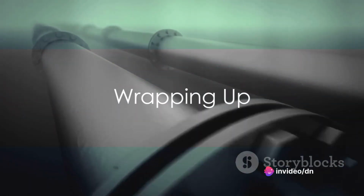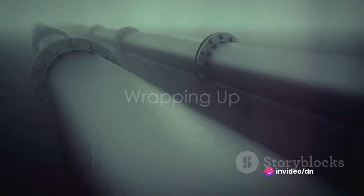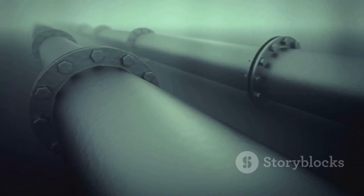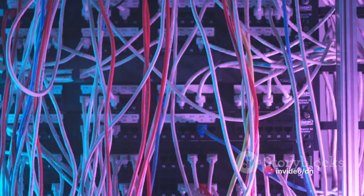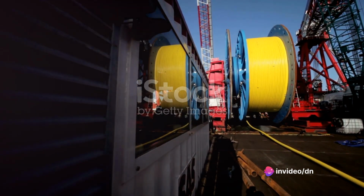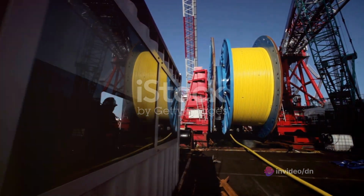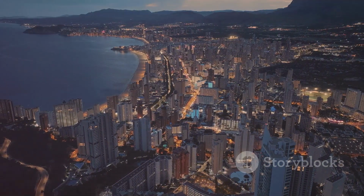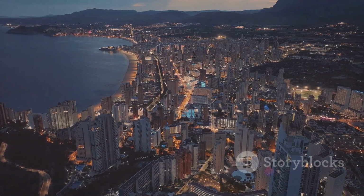The internet as we know it wouldn't exist without undersea cables. We've taken a deep dive into a world few of us ever consider, yet one that plays a critical role in our daily lives. From the history of these hidden highways, to the engineering marvels that go into their construction and maintenance, we've explored how data makes its way across the globe, beneath the waves. Each click, each message, each video streamed, travels through these intricate networks, crossing continents at lightning speed.